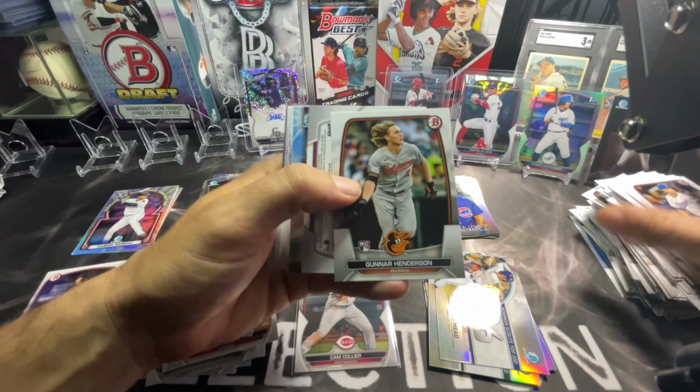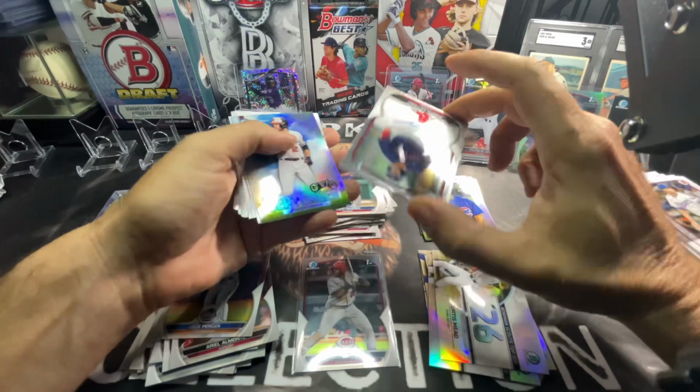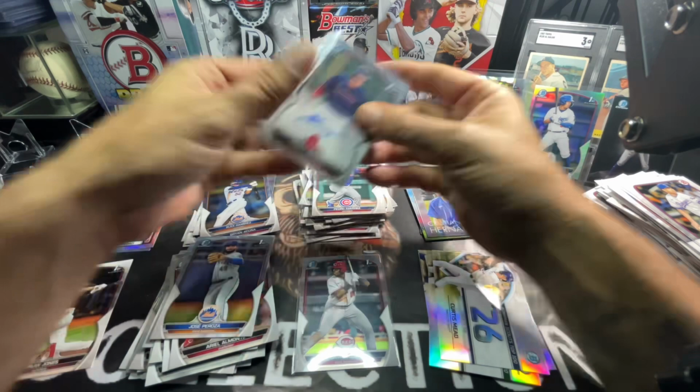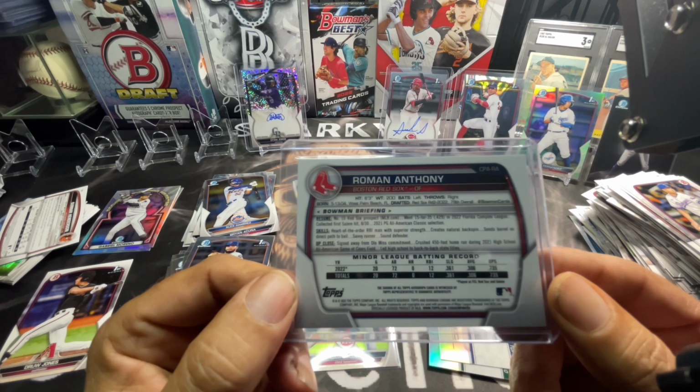Gunner. Oh, we got our next auto already. Here we go. Let's see. They're always upside down. Roman Anthony, first. We're doing pretty good with the position player autos, so can't complain about that. Just not the names we wanted. But you never know. He's born in '04. 6'3", 200, round two by the Red Sox.